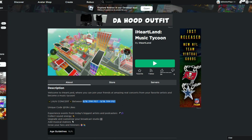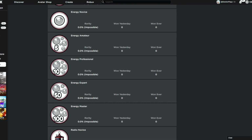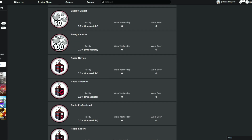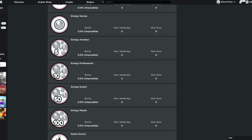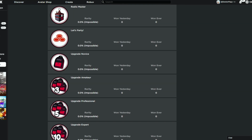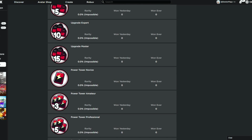So I've gone inside of that game and I've played it, and I've gotten a bunch of the items inside of the game, but it looks like none of these badges are actually hooked up to anything yet. So even if you do the stuff inside of the game to earn the badges, you don't actually get the badges at this point. They're not actually linked up, but it's looking like there might be some free items that are linked to these badges as well.